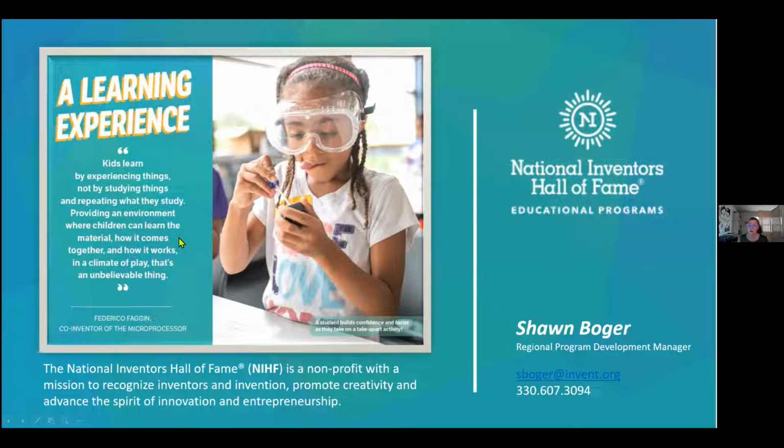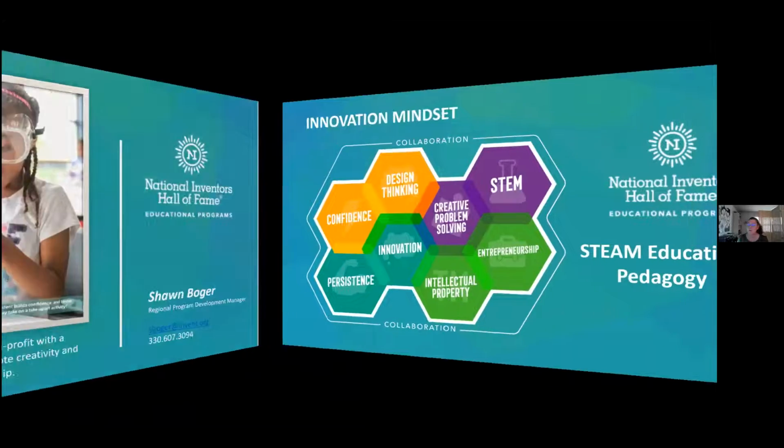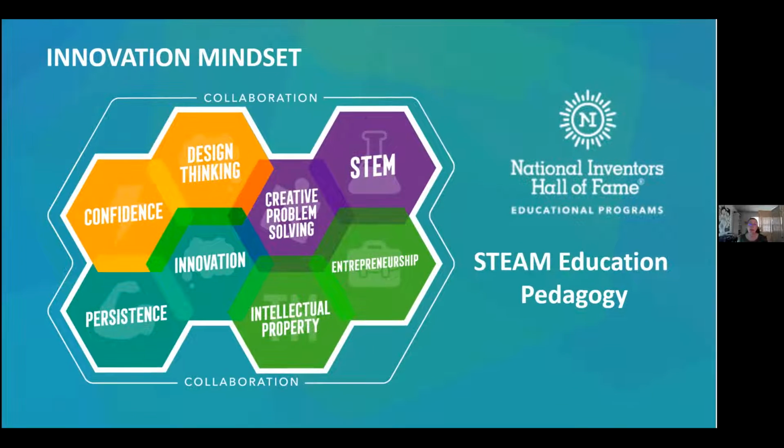We're a nonprofit organization, just to bring that to light, that we do have a mission. And part of our mission is to promote creativity and advance the spirit of innovation and entrepreneurship. And that's what I hope we're doing here today. So the innovation mindset is the pedagogy of the National Inventors Hall of Fame. And you can see that there are 8 different components of the innovation.